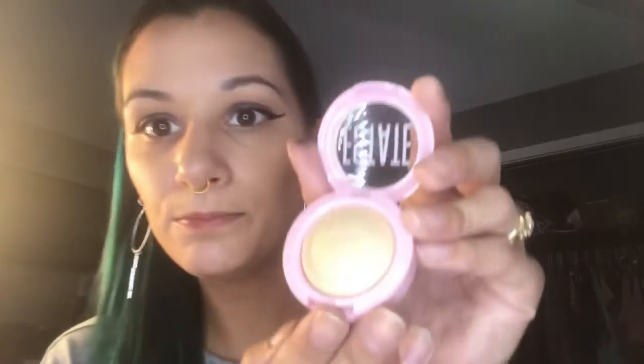Now the last item in this box is the Estate. Can you see it? Estate, and it is called Do Me Baked Highlighter Powder. Now this is a highlighting powder, and I had already put some highlighter on. It is a gold color.